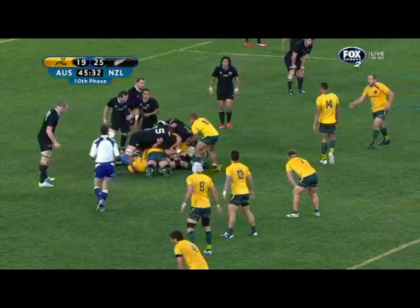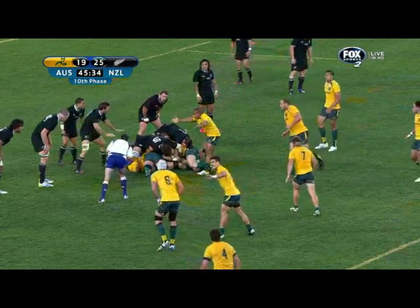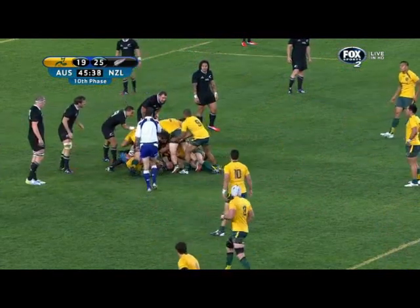McCaw and Whitelock then believe they see an opportunity and go in, for which they're penalised. As you can see, the margins as to who's first into the ruck and therefore has the best position to either protect your ball or to slow the opposition ball down is pretty fine.